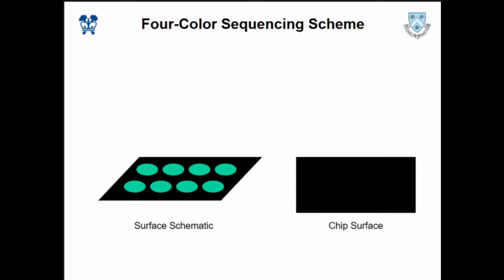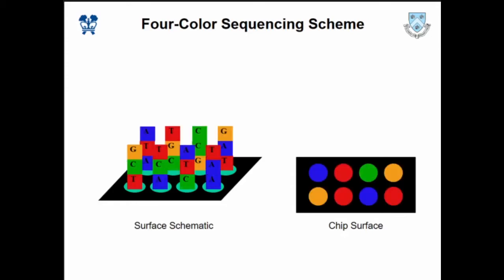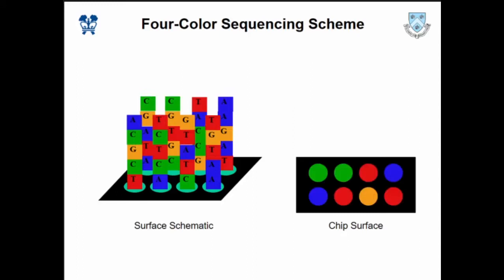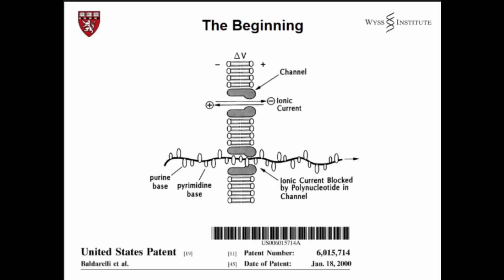Just to understand it a little bit better visually, so we have DNA molecules here currently invisible, but that's how we're identifying the bases one by one, and we're using image processing to create these large maps and assemble the DNA molecules. This is, for example, an example of the Illumina chip under a microscope.